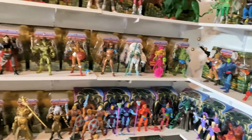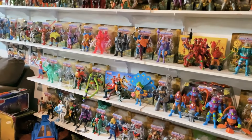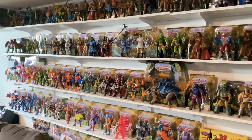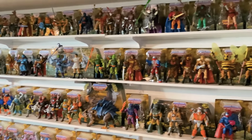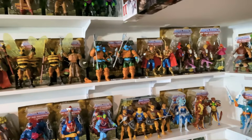It is a huge regret. I wish I got on that. We know a bunch of collectors in the community that have full sets. And when you see all these boxed or unboxed, just the gorgeous colors, the size of the figures, the different versions of the figures, it's quite a sight to behold.